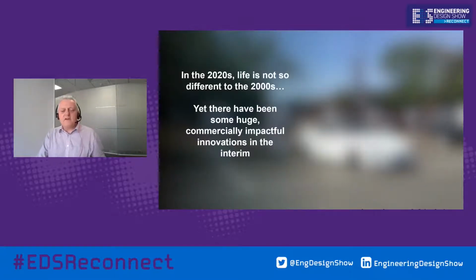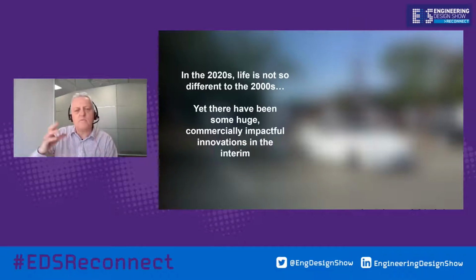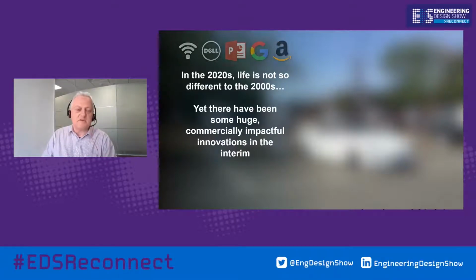So I'm going to start just by reflecting on what's changed, on innovations that have happened in the last, let's say, 20 years. We're in the early 2020s now, and it's funny to think back. A lot of aspects of life, the trappings of certainly our tech lives anyway, are quite similar to the way they were in the early 2000s. I mean, yes, obviously, there have been some big commercially impactful innovations between then and now, and we'll talk about some of those, but a lot of it is not so different.